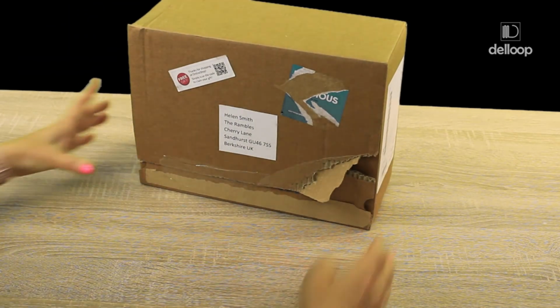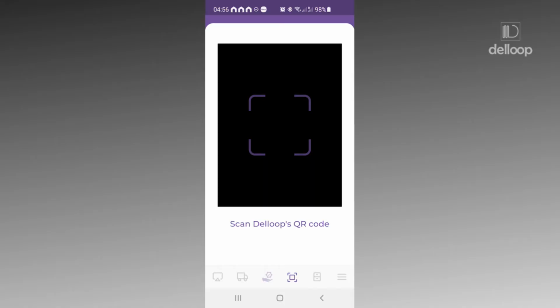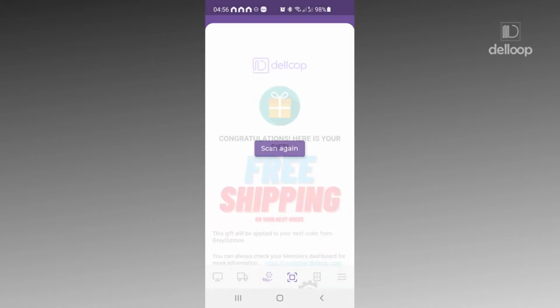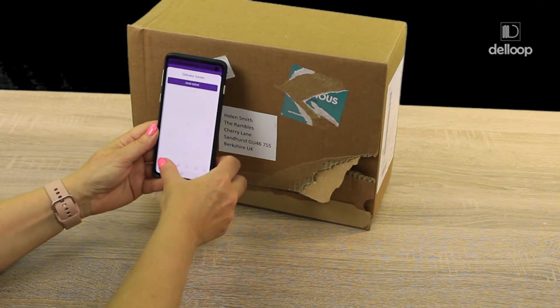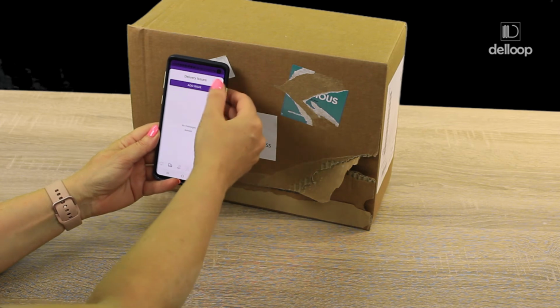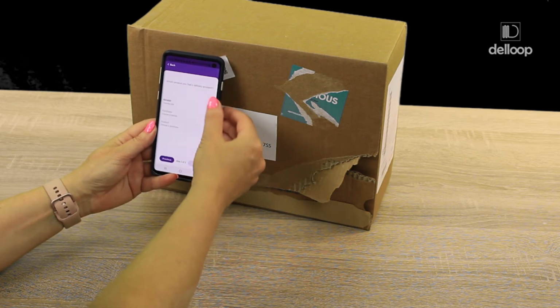Helen also buys from a store called Grey Gizmos. One day when a parcel arrives, she scans the QR code, receives her incentive, but when she opens the parcel, she sees the package is damaged. Helen goes straight to the delivery issue section of the app. She clicks on Package Damaged and goes to the next step.